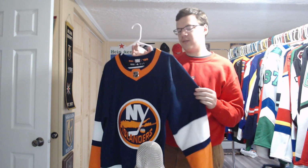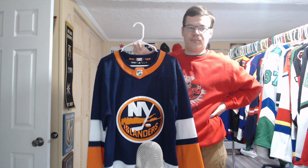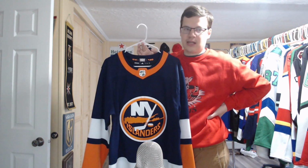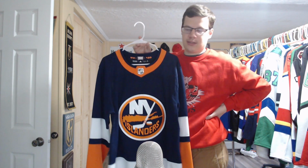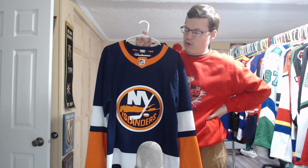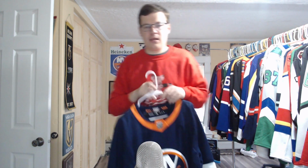I do like this shade of blue. I think it works with the contrast of the orange. But yeah, this design gets knocked down a little bit for me because it's not reverse in any way. It's just here's our old design, so it's more of an alternate for me. But I do think it looks good, so that's why we're sort of in the middle of the pack here at number 37. 36, the Edmonton Oilers Reverse Retro 1.0 design.